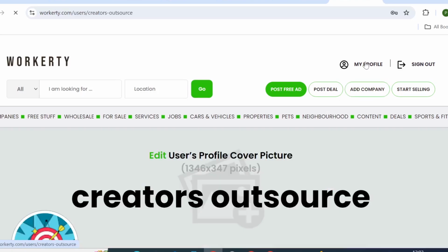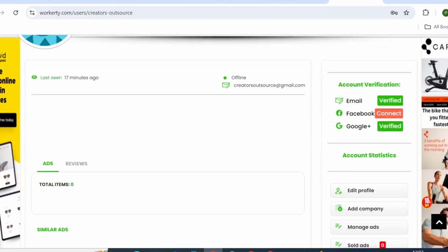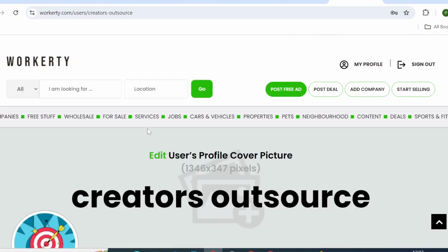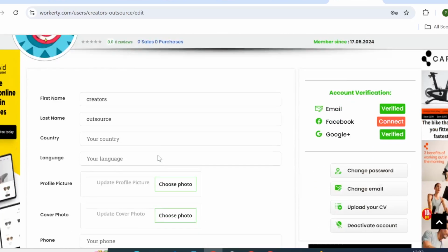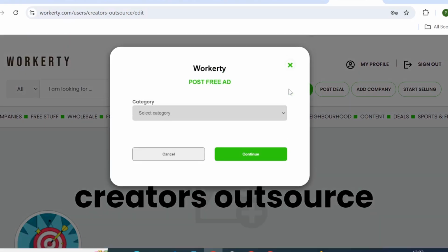Now your profile, you can use it as your storefront. You can click edit, add your profile picture, add your banner, and add more details about yourself by clicking on edit right here, add your location and description. Now heading back to post free ad, let's click on the post free ad.